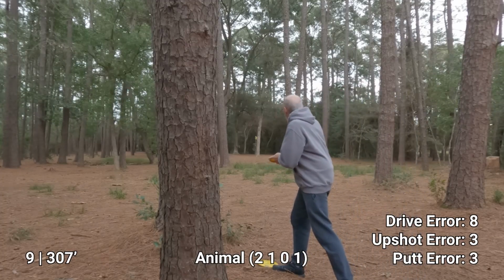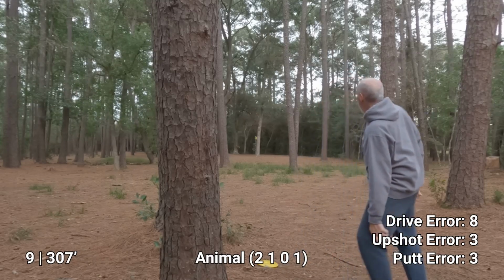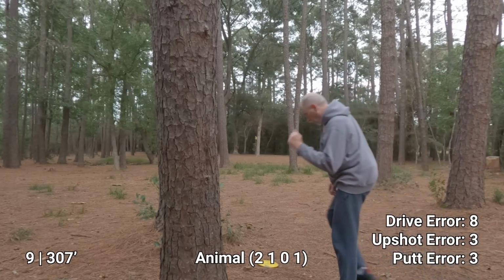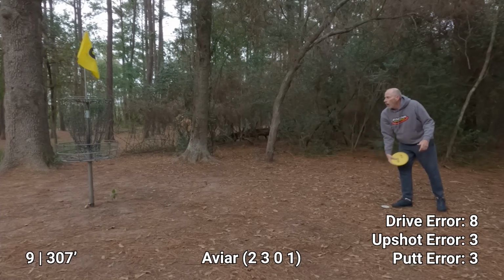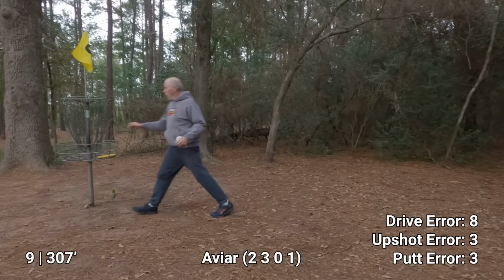Now I've got the animal again. I'm starting to use that more for an upshot, and then I throw this a little bit high and to the right. Not too much of an error, so I don't really consider it one. It landed next to the basket, and it largely did what I wanted. Even though it was a touch too high and a touch too late, it was within a range of error I was comfortable with, and essentially did what I wanted.